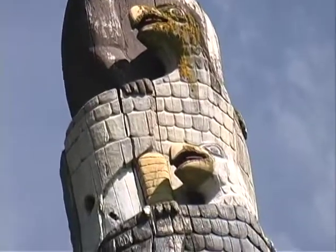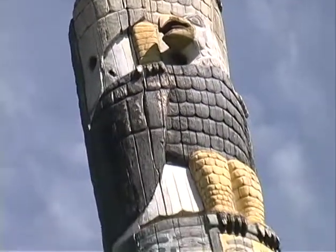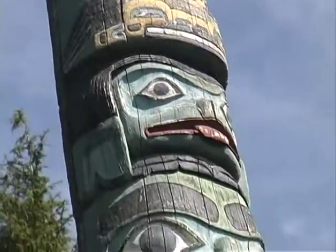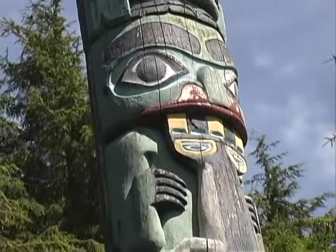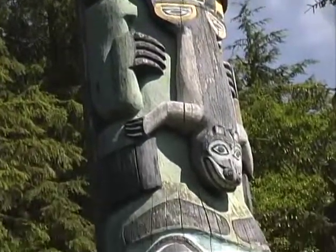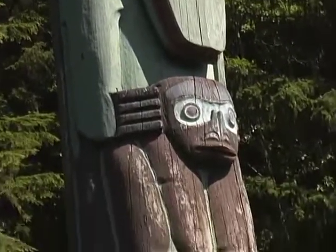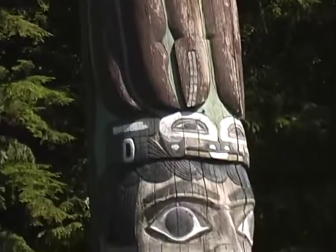Okay, now colors on these totem poles. Nowadays you're seeing some pretty colorful totem poles, but years ago it wasn't like that. The minerals that they used to make their paints were very hard to come by. They used iron oxide for the reddish color, copper oxide for the blue-green. For the black, they used charcoal or coal if they had it, and for the white, they used clamshells.